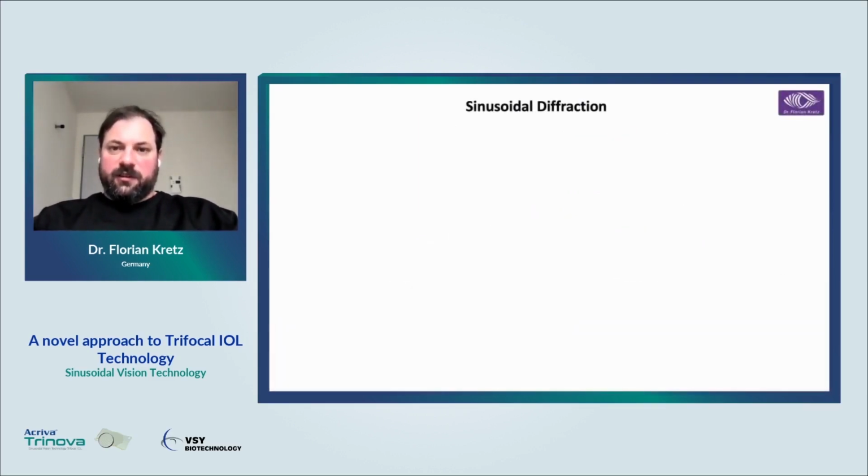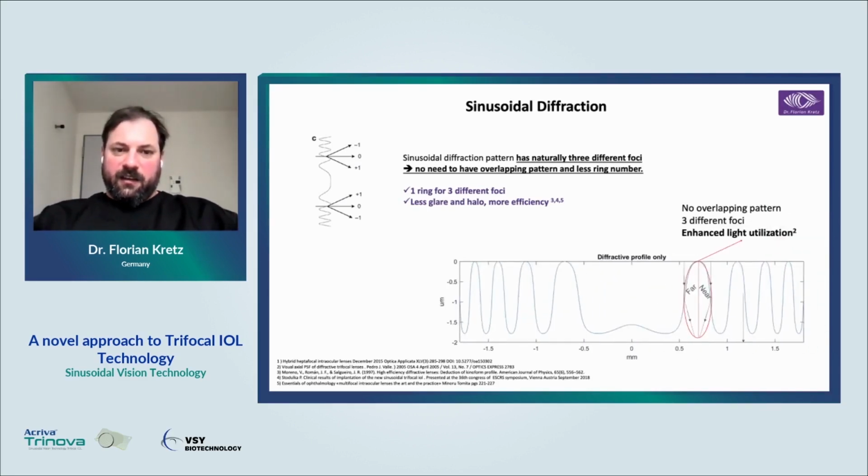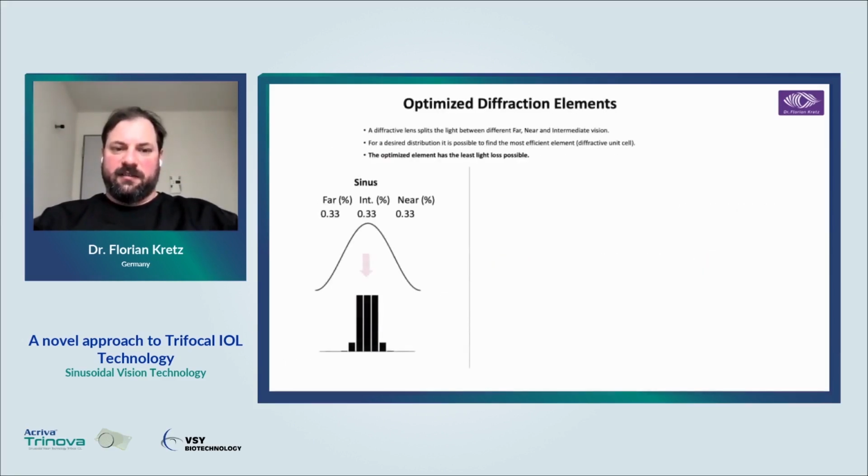If you look at the sinusoidal diffraction, it's a little bit different. You can see it's not a sharp edge, it's a round sinus. So the sinus basically gives you one distance, one intermediate, and one near. But here, the intermediate is the main focal point between distance and near. That also means there's less glare and halo because you only have half the amount of rings that you actually need. And you enhance the light utilization. And that is why the Acriva Trinova only has 8% of the loss of light.